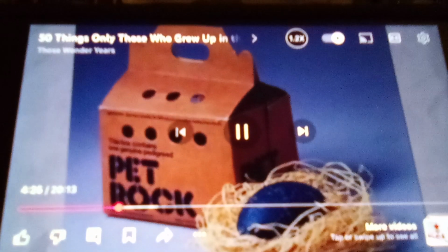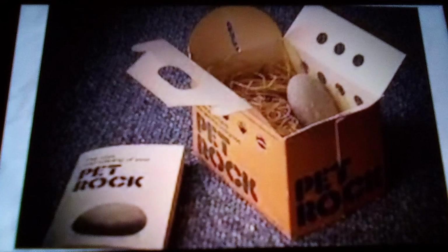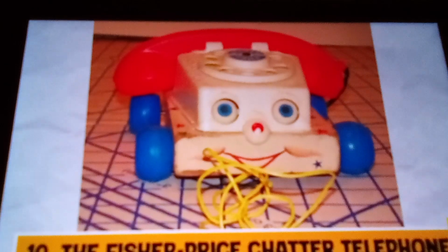It swept the nation in 1975. It's a reminder of how something as simple and silly as a rock could become a cultural phenomenon in the 1970s. 10. The Fisher-Price Chatter Telephone.